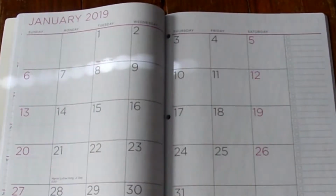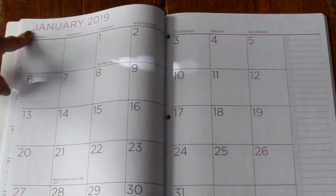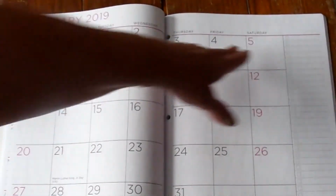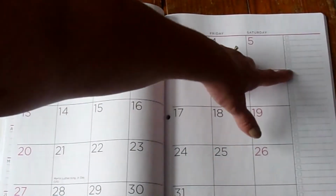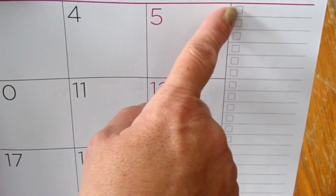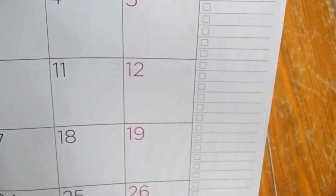And then we go into the monthly. And the monthly, I automatically notice there's not designs up here at the top. The font's different. I'm also seeing the days of the weeks are in black and the weekends are in pink. Oh, and they have check boxes lined up with the week. Oh, that might be nice over on the side. I don't know if you can see that or not. But the check boxes are lined up for the week. So now you can write stuff and check it off as you go. That's nice. And that goes all the way through for 2 years.